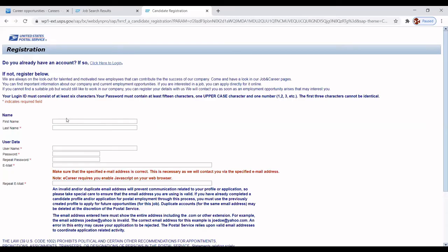Right, so we're going to put our first name here, which is Nathan. Our last name, Woodhouse, and our username is going to be N period WOODHOUSE 2.